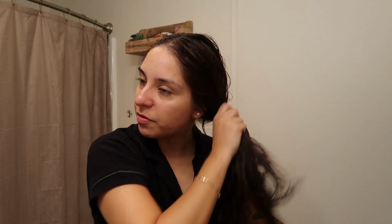I will just rub it more towards the bottom of my hair. That's where you're supposed to be putting product, because your hair is supposed to get its natural oils in the scalp. It does release natural oils. It's not bad for your hair. It's what keeps fungus away and all of that good stuff. That's what I've heard, okay? Again, I'm not a professional.